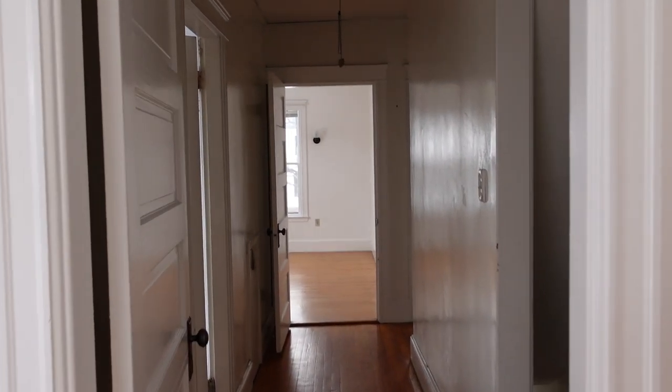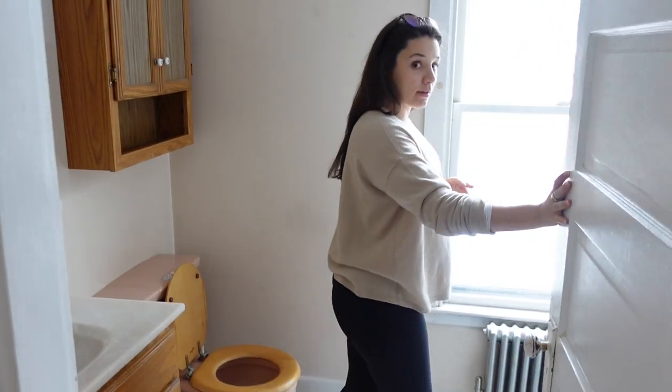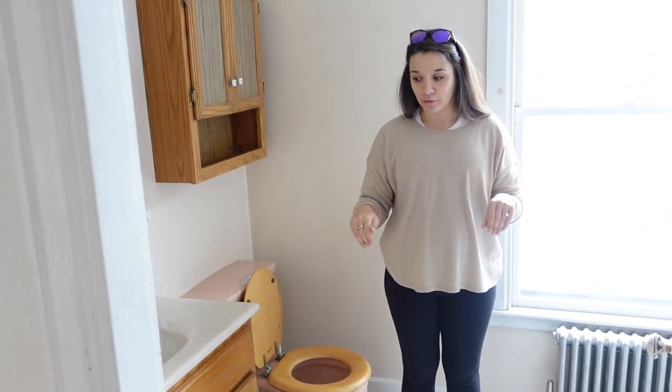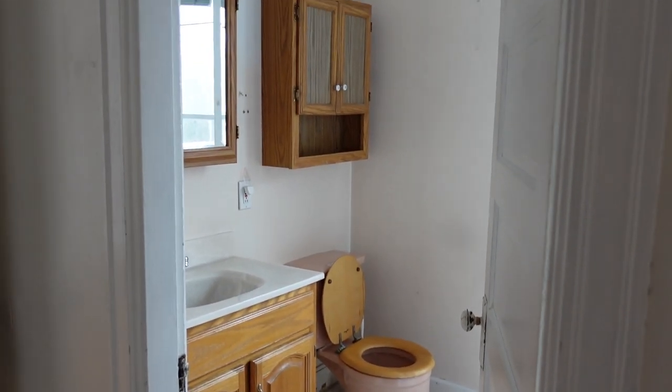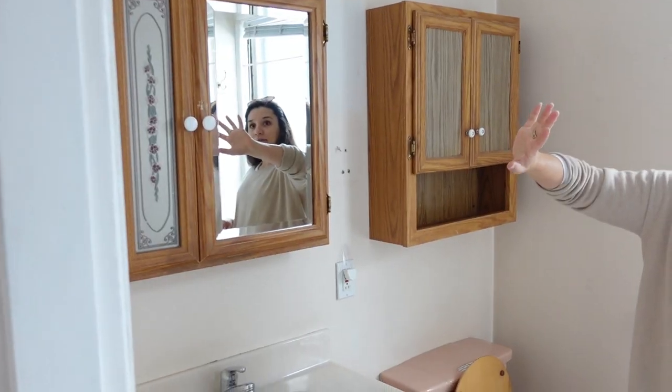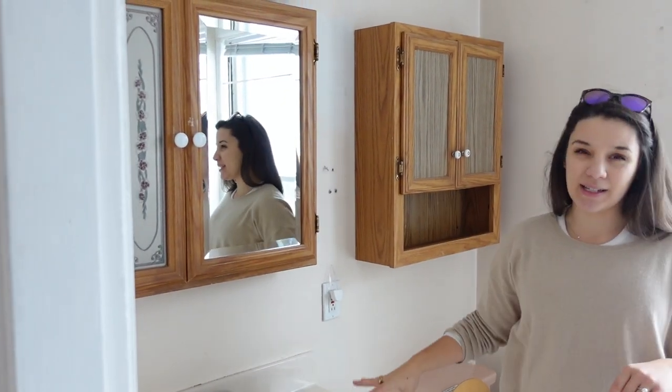This is a full bath, our only full bath in this house for now. It's getting updated for sure. We're doing flooring, a new vanity, a new toilet, obviously taking out these things and putting in a more updated medicine cabinet because it doesn't have a ton of storage.